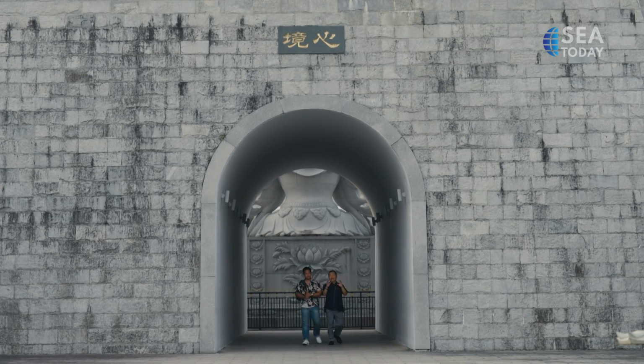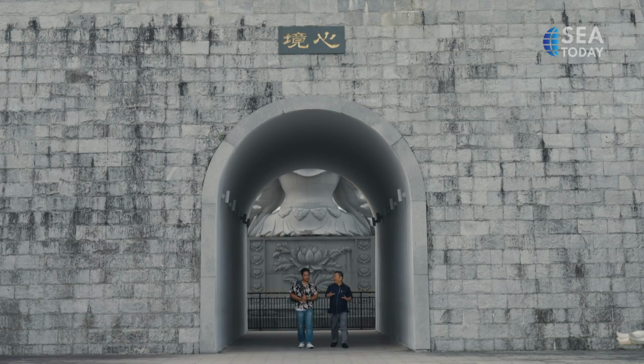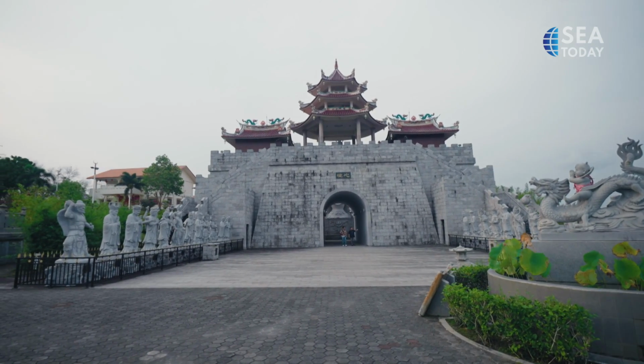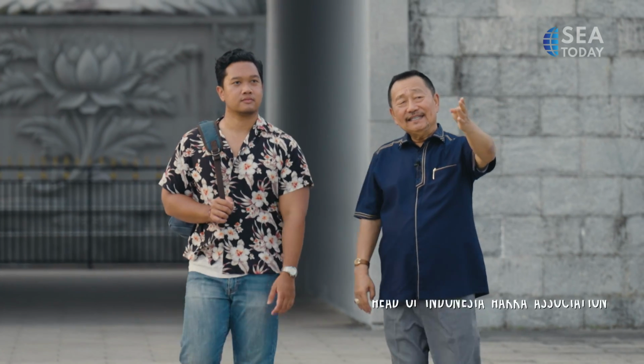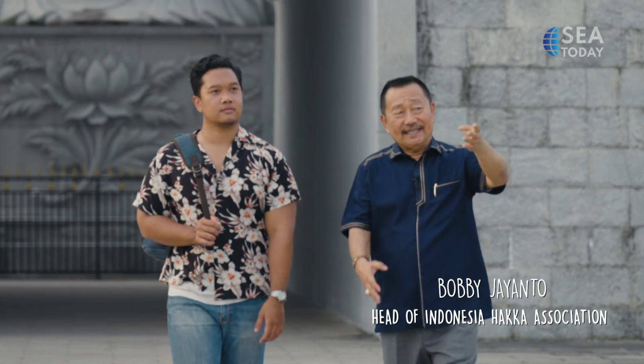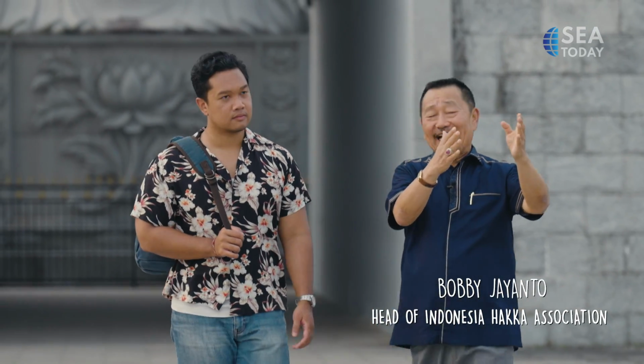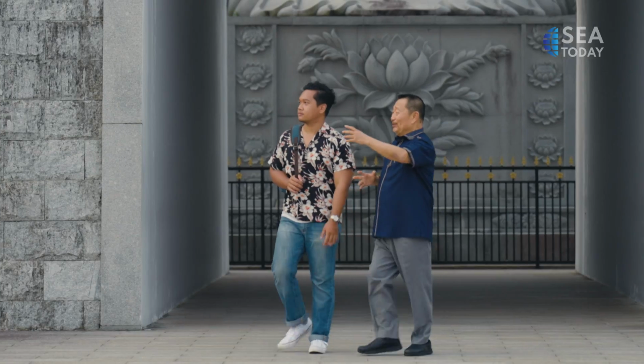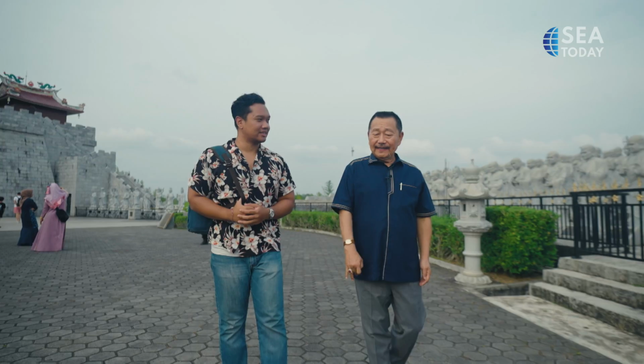To learn more about the temple, I met up with Bobby Jayanto, an influential figure among the ethnic Chinese in the Riau Islands. Mr. Jayanto was formerly the chairman of Tanjung Pinang's Regional Representative Council from 2004 to 2009, making him the first person of ethnic Chinese descent to hold such a position in the country. Now, Mr. Jayanto is head of the Indonesian Hakka Association, as well as caretaker to the Siti Garba Bodhisattva Temple.